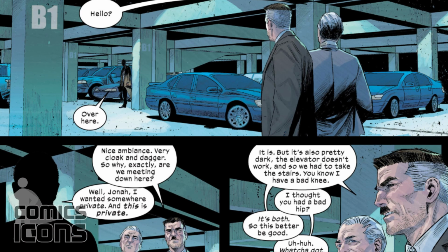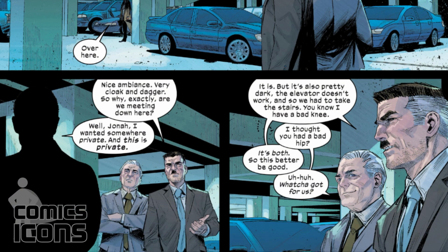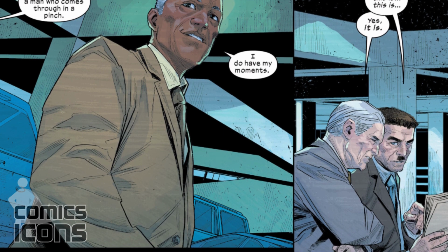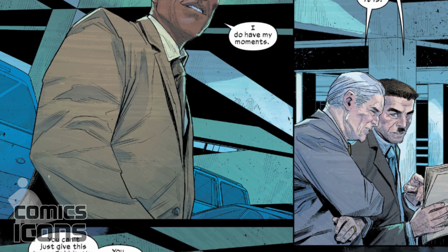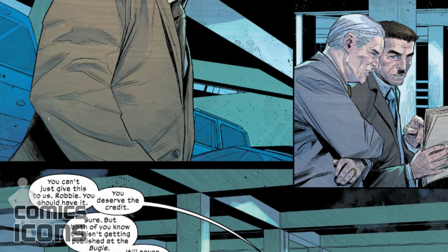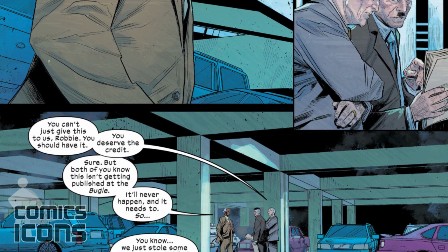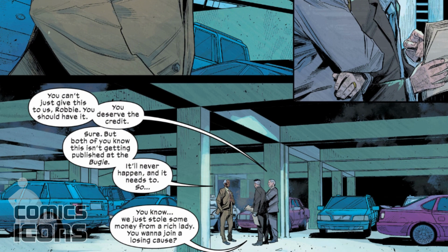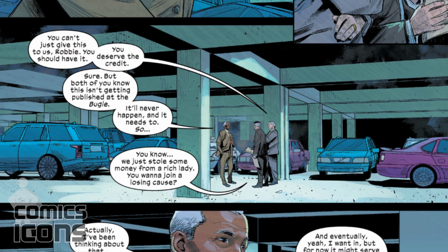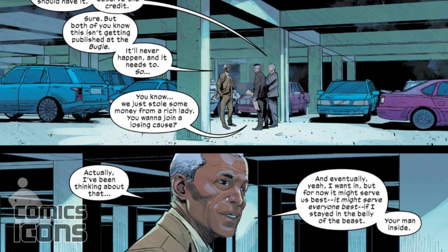But we then meet up with the fellas as they take a meeting in an ominous dark parking garage with an apparent whistleblower who ends up being Robbie Robertson from the Daily Bugle. And when they open the package that Robbie has for them, they're kind of shocked by it, and they believe that Robbie should be using this himself to get the credit for the story. But Robbie unfortunately knows that the Bugle would never publish it. But the fellas actually offer Robbie a job to come and work with them at the paper. And Robbie admits that he's thought about it and eventually he will want in. But for now he feels like he could best serve as their inside man.